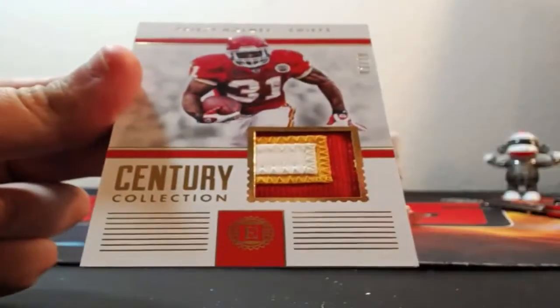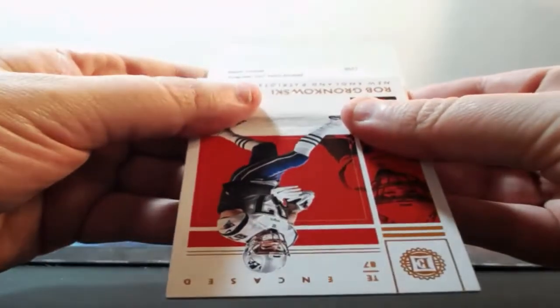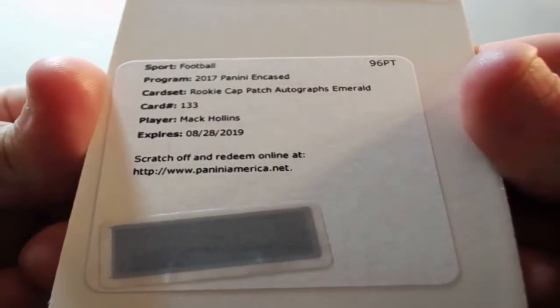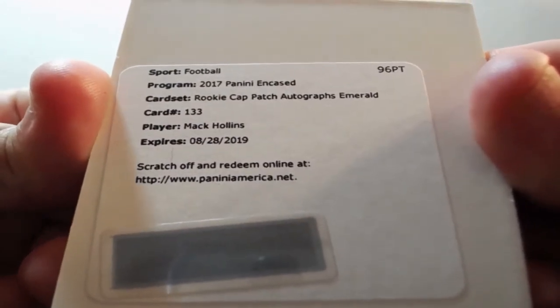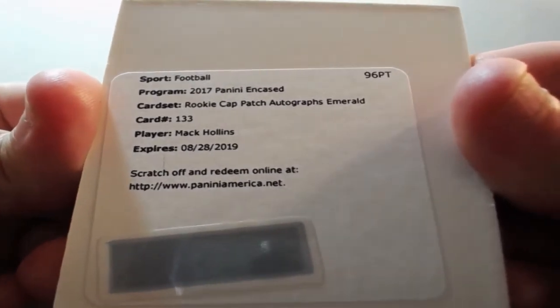The Chiefs, shoot, come on, wrong thing. And we have a redemption. Rookie cap patch autograph emerald of Mac Hollins for the Philadelphia Eagles. Emerald is green. I don't know what that's numbered out of, though. Probably low numbered if it's green. Usually green is usually 5 or 25, but. Rookie cap patch autograph, Mac Hollins for the Eagles.